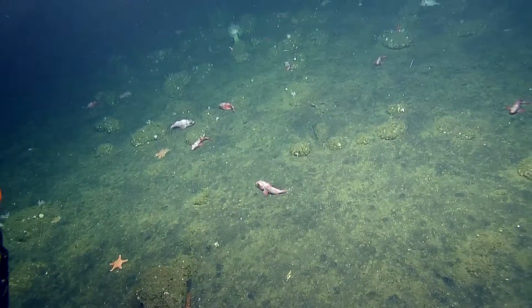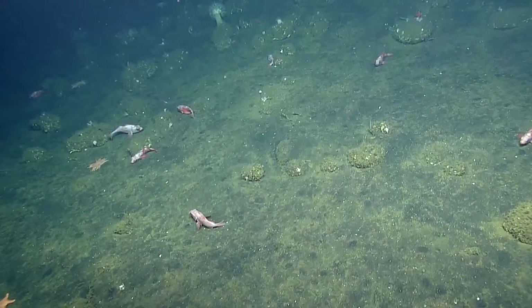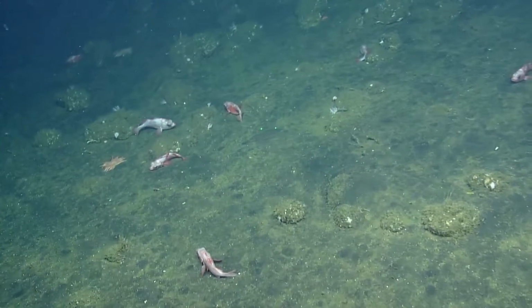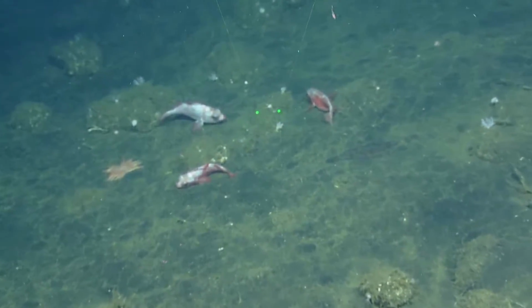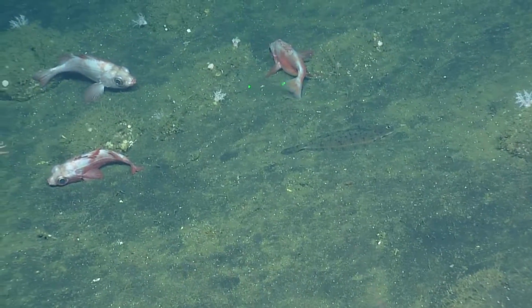Wayne, you want to zoom on some of these rockfish? I'm looking at something in the bubble cam, and I thought maybe it was, it's just a rockfish. Never mind. Sleepy rockfish, and a little flatfish.